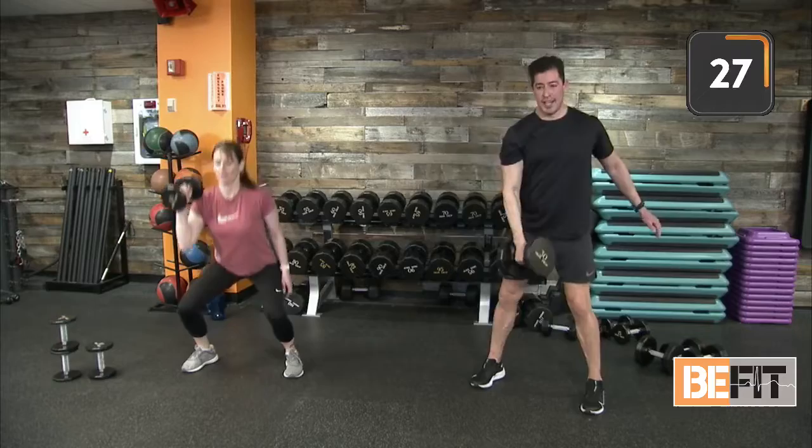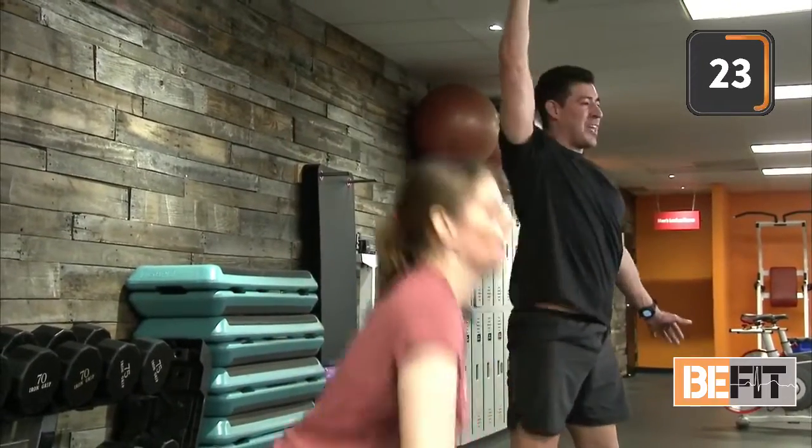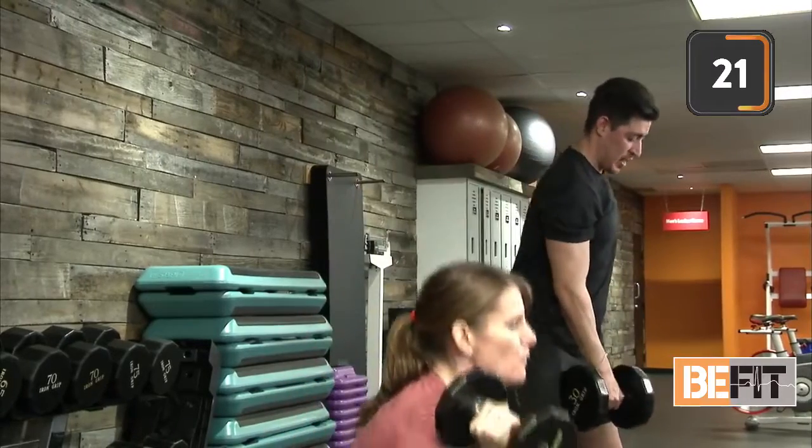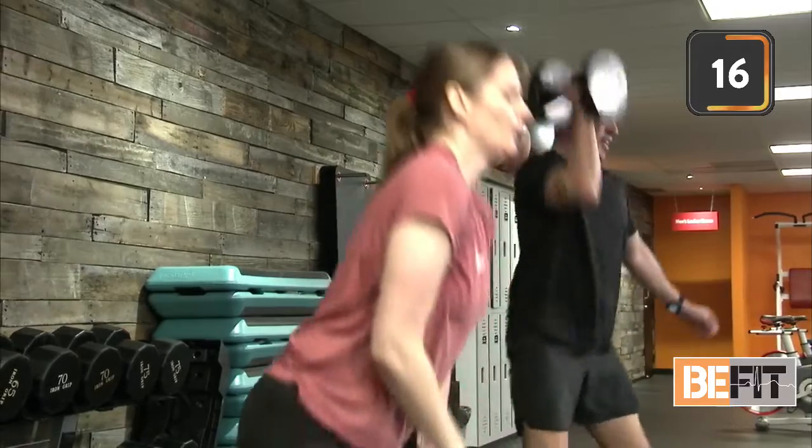Good. There we go. Again, chest stays up as we go down. Driving up. Think about driving up through your heels, utilizing your quads and your glutes. Switching arms at the bottom of your movement.